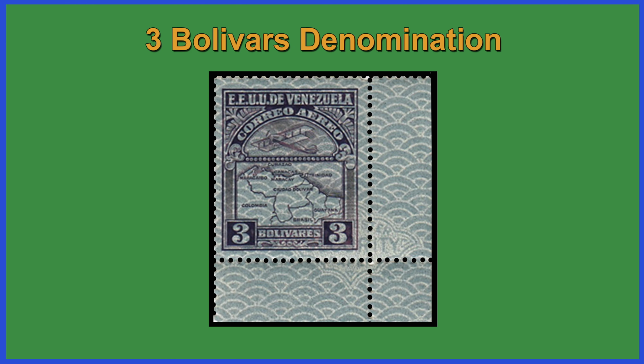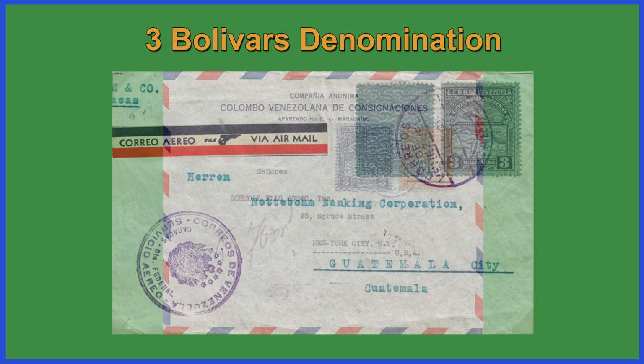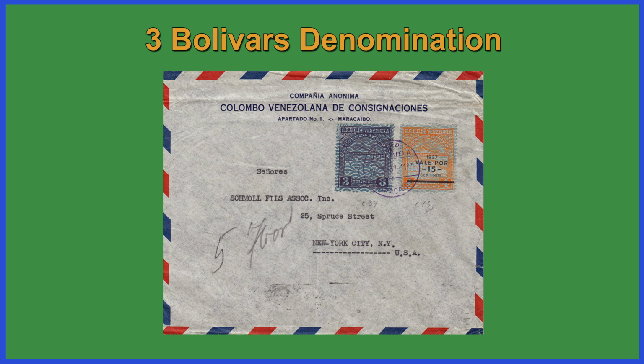The 3 bolivar denomination had 95,000 stamps printed. This cover to Guatemala paid 3.15 bolivars in 1935. Likewise, 3.15 bolivars were also paid on this cover to New York in 1937. Based on anecdotal information, a Pan-American agreement worked out with the Organization of American States may have accounted for the rate increase to the United States from 1.8 bolivars.